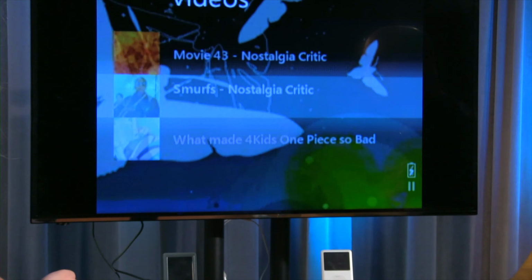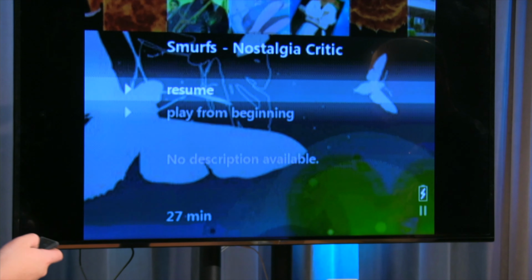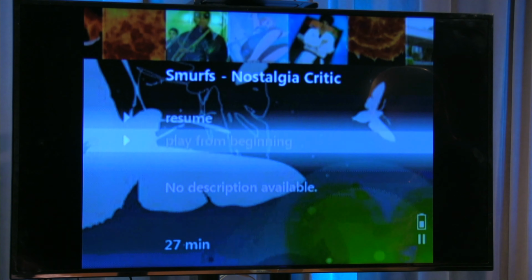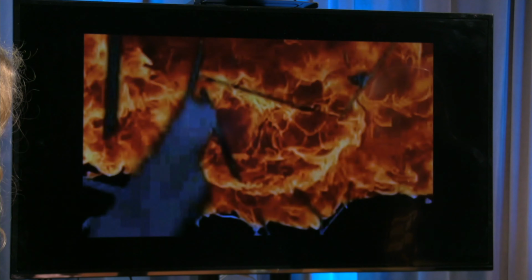So you have all of your features for Zune. You have your videos, your music, your pictures, your radio, your games. Those were a thing. So I will demonstrate it with a Nostalgia Critic, you know, that show on YouTube. Really good show. You should try and watch it. You're probably going to be completely weirded out because it's going to be random. Let's see if it even loads.